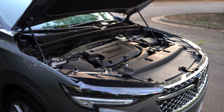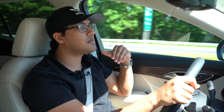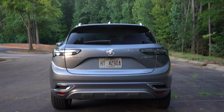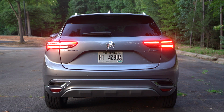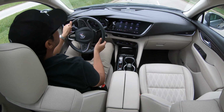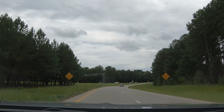So I'm really pleased with the output of this engine. It's better than what the numbers would suggest. It certainly does skedaddle along nicely, so no problems there. But there are 3 key detriments I've noticed with the driving of this car, okay? The first of which is handling is not its forte at all. There's a lot of torque steer with this car, and that kind of detracts from the driving confidence that you have with this vehicle.